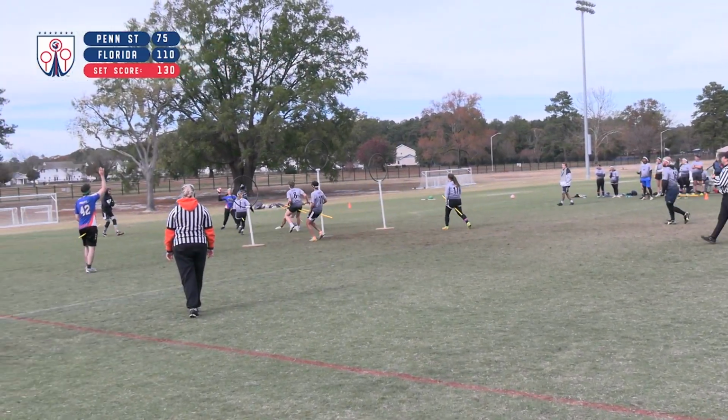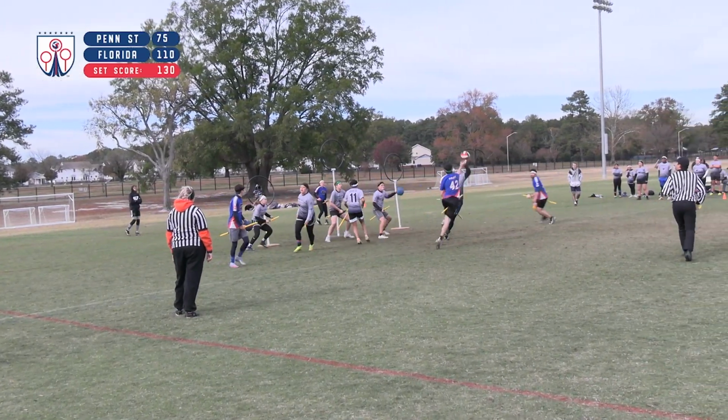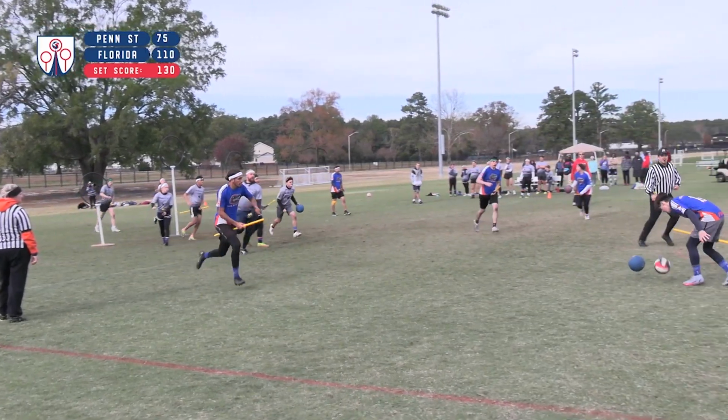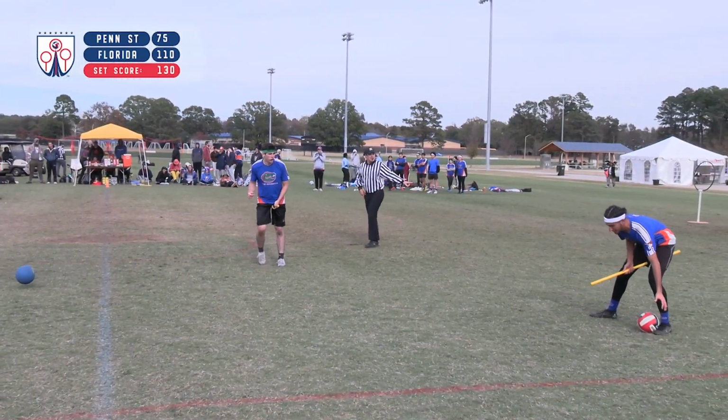Long pass back. Over to Fields. Fields cleans it up off the ground. Looking for a shot. Little flick. No good. Oh, but Schaefer's right there. Maybe it's more of a pass. Can't stop the reset. Gil tucks back into the game.